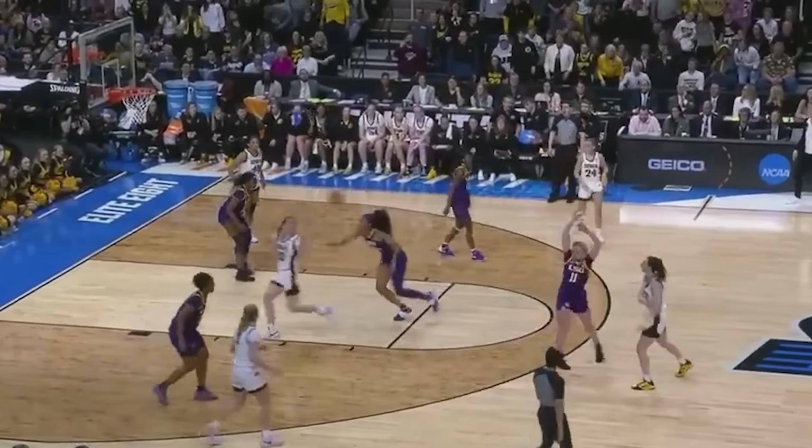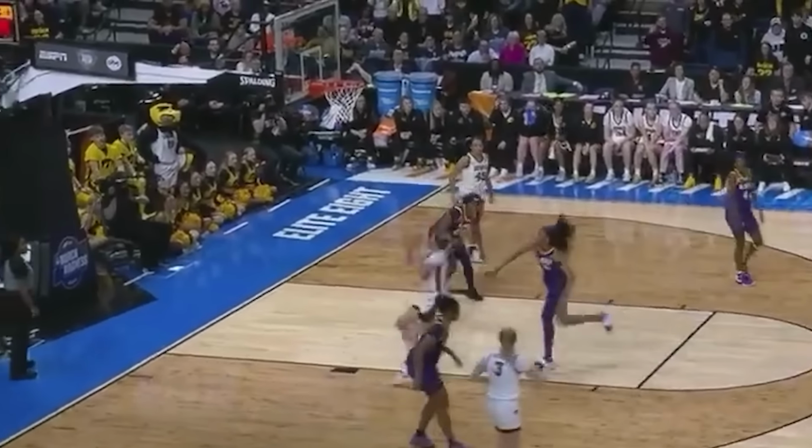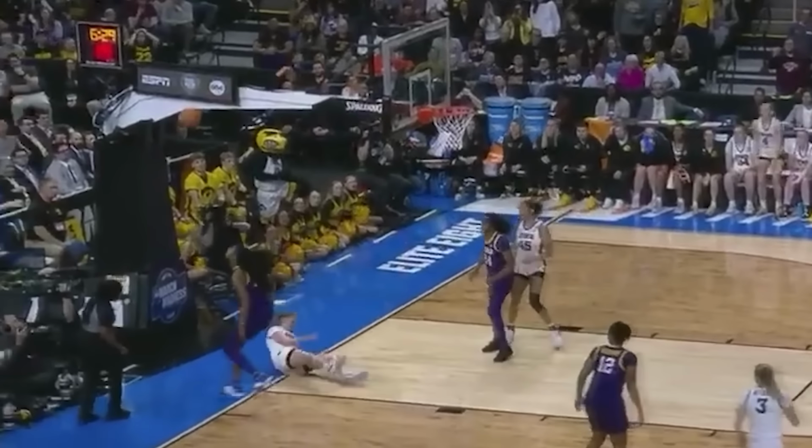She could have had way more assists in this game. This play right here was a great block from Angel Reese, but one of several instances where a simple pump fake would have led to a Hawkeyes basket and another assist for Clark.